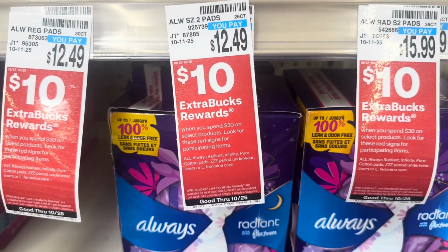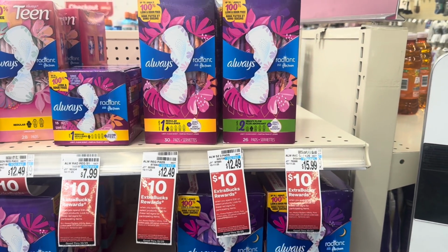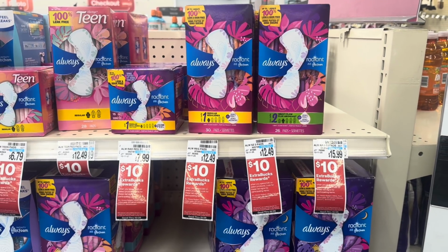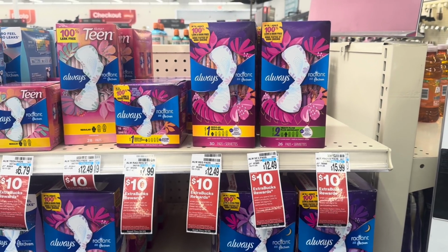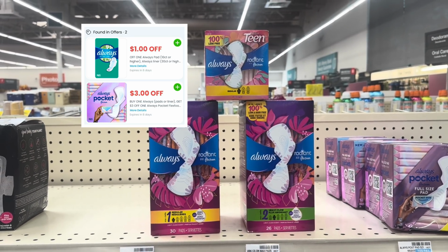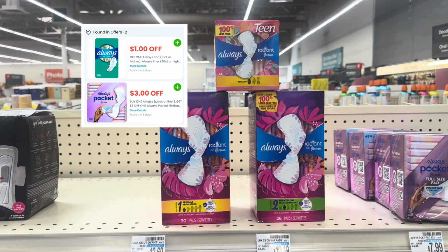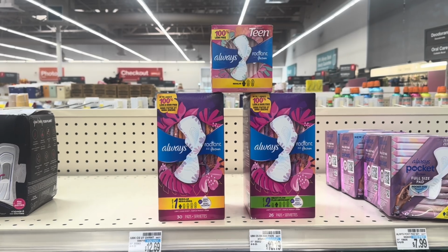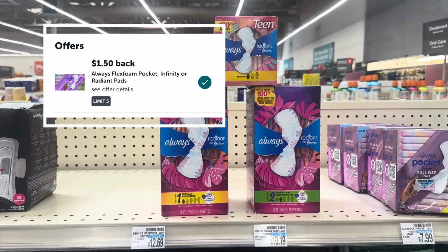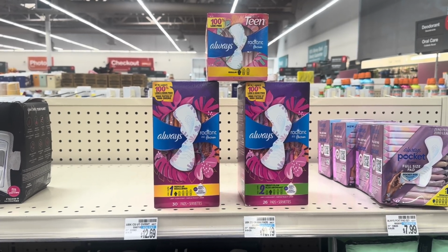The next deal I have is spend $30 get $10 back, and this deal is a limit of 1 per week, but I have 2 options. The first option I have is to pick up 2 Always pads priced at $12.49 each, and 1 15-count Always pad priced at $7.99. These 3 will total $32.97. We have a $2 coupon, and on Coupons app, we have a $3 off and a $1 off. The 3 coupons will take off $5 and you pay $27.97, get $10 back. Submit your receipt to Ibotta for $1.50 back on the 2 bigger boxes. That means you get back $3, making them just $14.97, or $4.99 each.